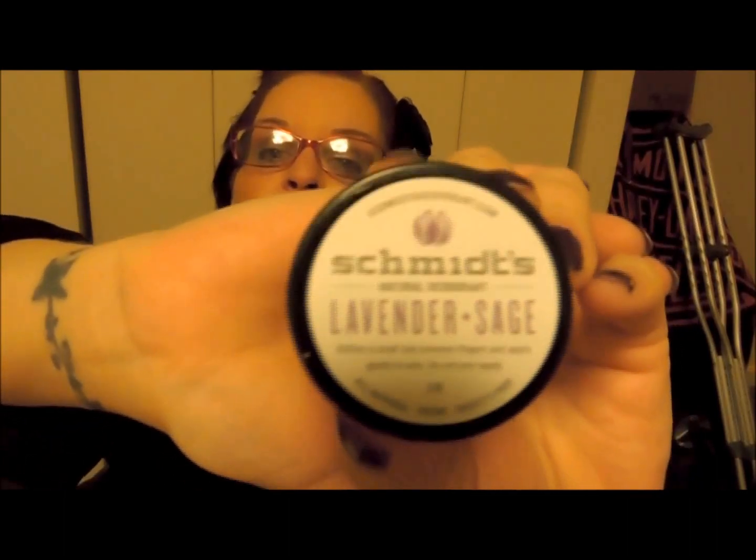And next we have Schmidt's natural deodorant and a captivating scent that will keep you fresh through the heat. Ooh, I can't wait to try this one. And this one is lavender and sage. It's 0.5 ounces. It's all natural, vegan, and cruelty free. Which I probably forgot to say, that Vegan Cuts, all their products are vegan and cruelty free. Ooh, it smells so good. Let's stick it back in there. It smells really good.